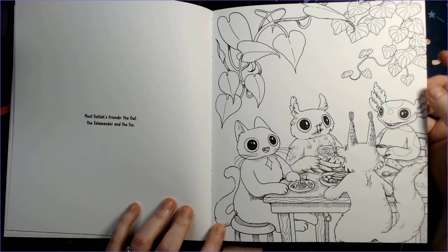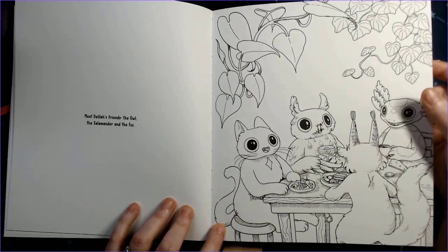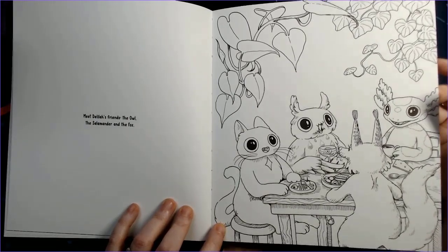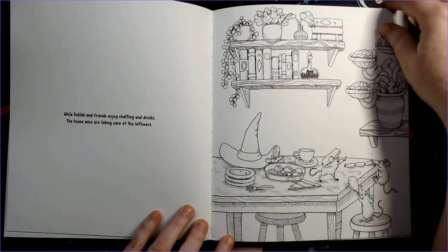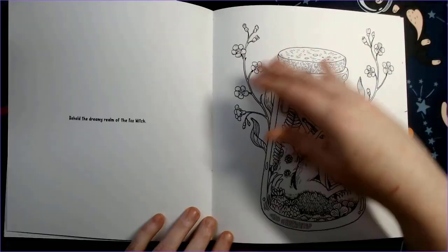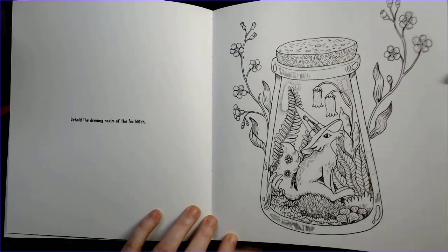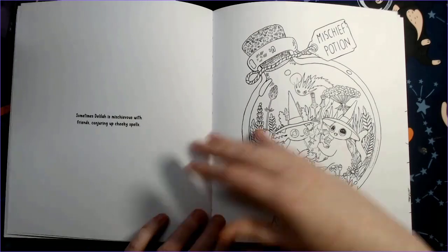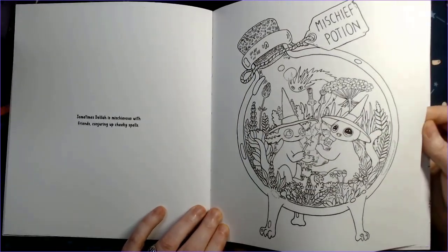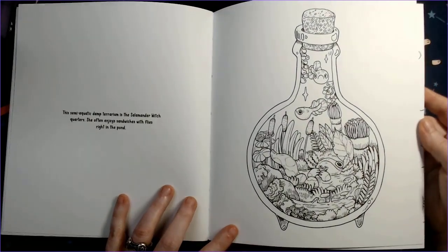The owl, the salamander, and the fox having some lunch. Well, of course, Delilah's friends with an owl and a fox. The salamander's just a bonus. It's a fox witch, y'all. Love the little claws on that jar.